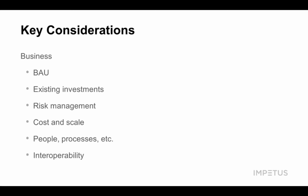And then finally, interoperability. I think it's pretty clear that from an enterprise view, vendor lock-in should be avoided. So enterprises should be looking at solutions that have the flexibility to move across the different cloud providers.